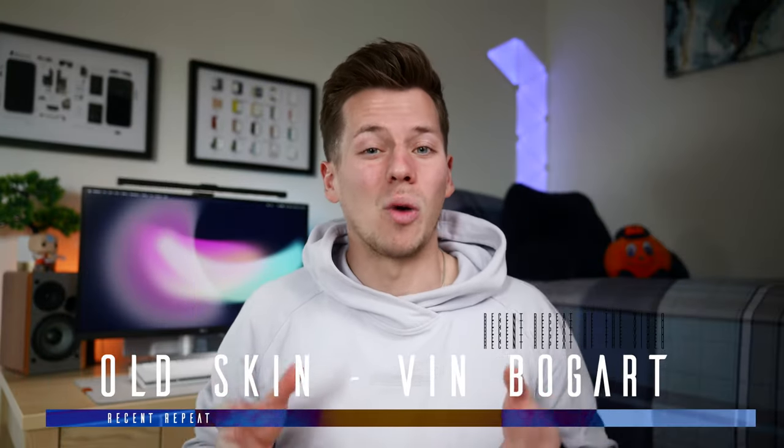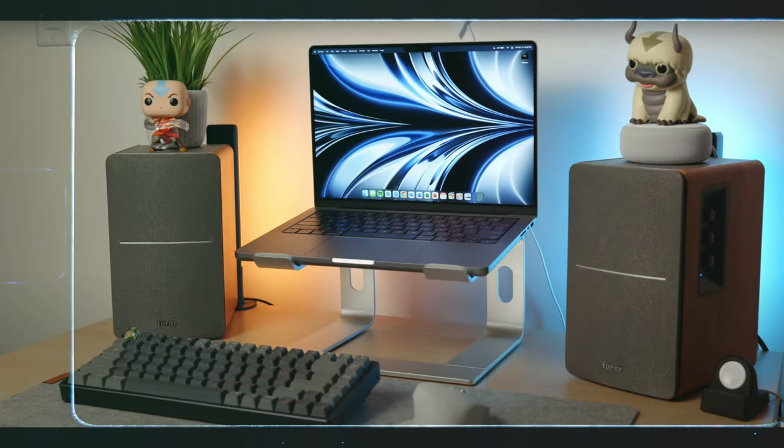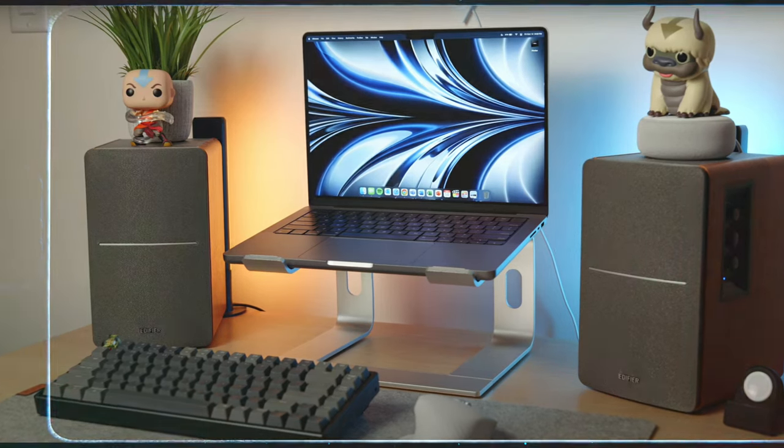So it's actually been quite a while since the last time I did a desk setup update, and since the last one, I've had a bunch of upgrades to my setup. This is what my desk setup used to look like, and it was obviously missing some key components to any setup, but now with a couple upgrades, I have definitely managed to make it more cohesive and complete.